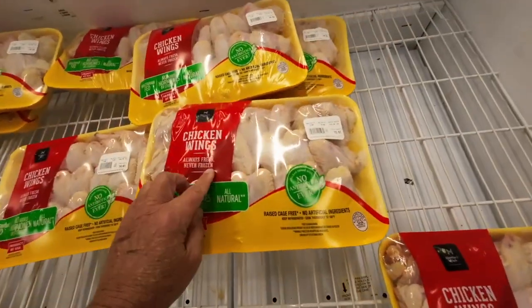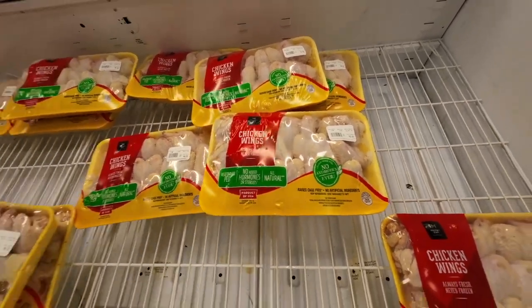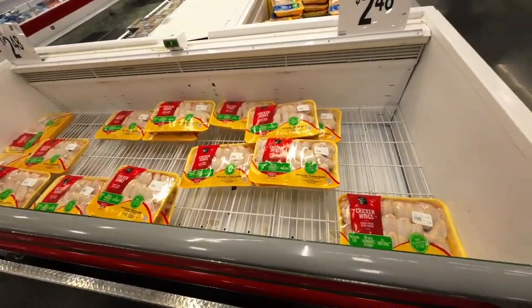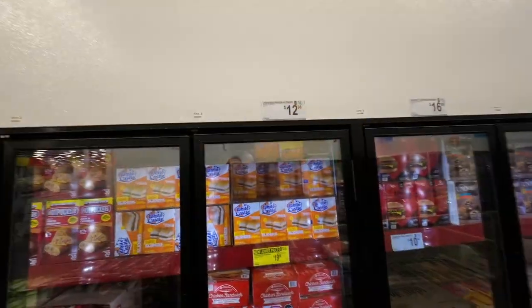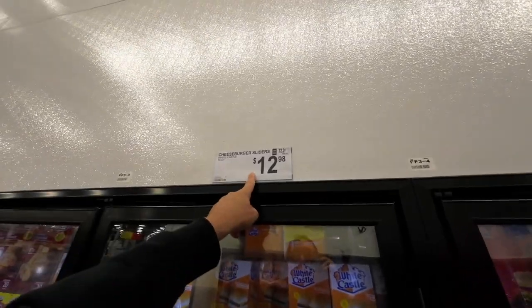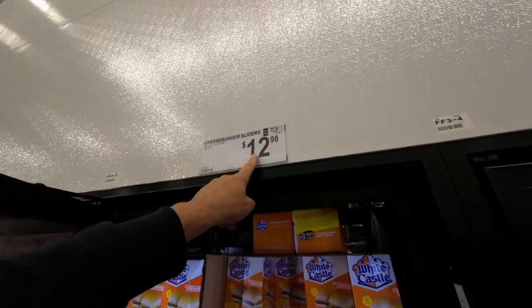6.44 pounds, that's great for the Super Bowl, huh? Cut these guys up, put them on the grill, and look how many are sold out of here. Everybody's buying them. $2.48 a pound, $3.99 at Target. Oh, there's my White Castle sliders, $12.98. What was the price last time? I forgot. What was it, $11.98?